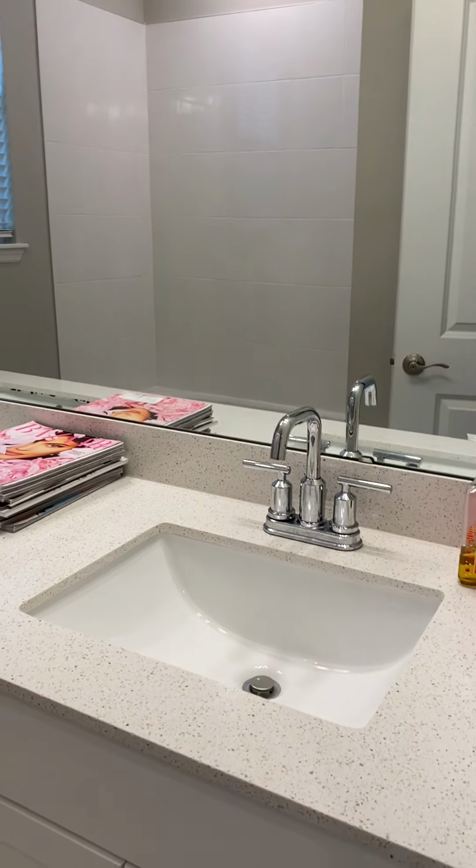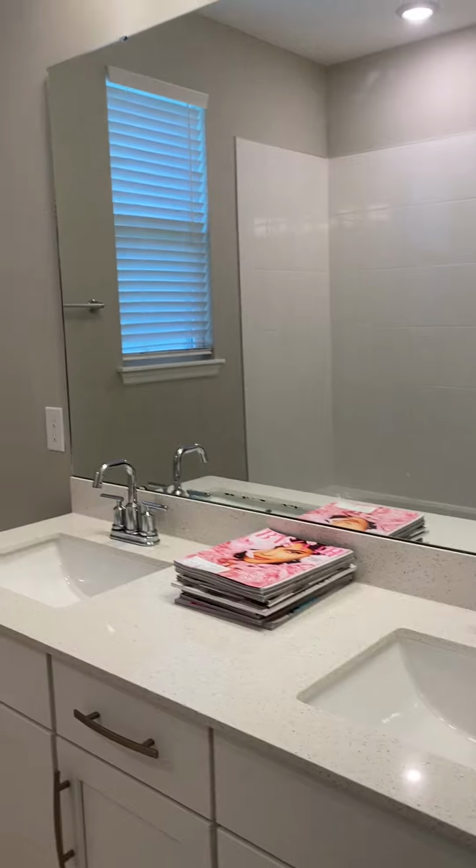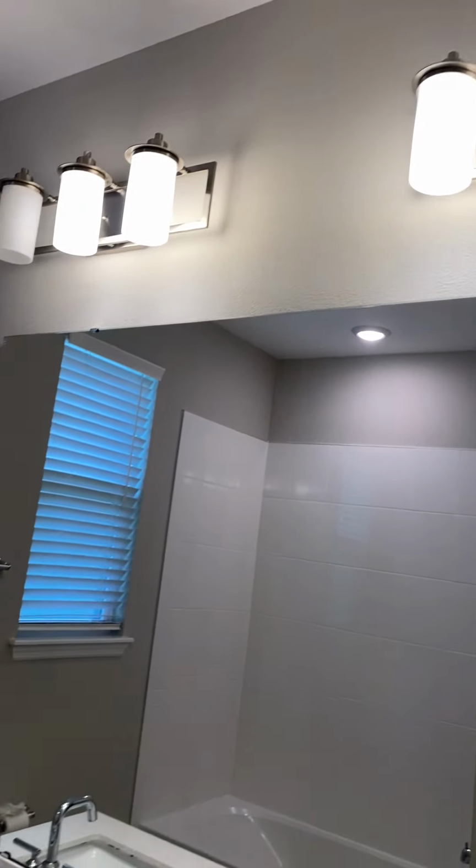Main bathroom. It's got quartz countertops, dual sink vanity. Same cabinetry as downstairs. Very, very nice. Nice large mirror. Nice light fixtures. And you've got your bathtub, shower combination with some nice tile.